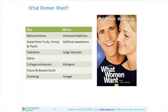Certainly the allergens is a no-go, whereas the elastin and keratin build is of course of interest. Slimming, but not slimming that provides hunger. So slimming is a want, but hunger is not attractive to the female consumers.